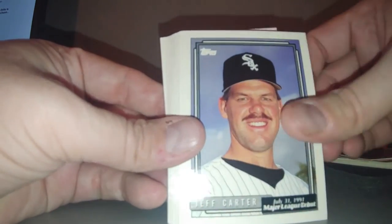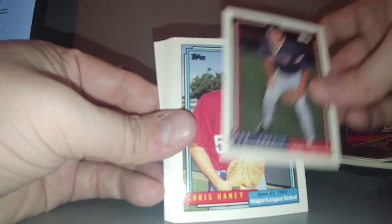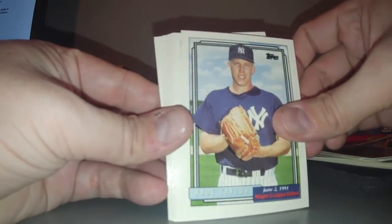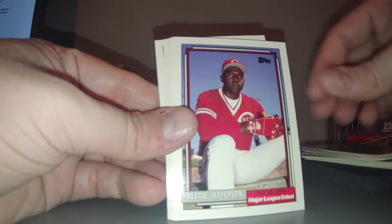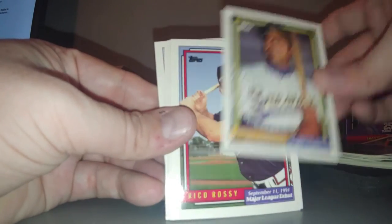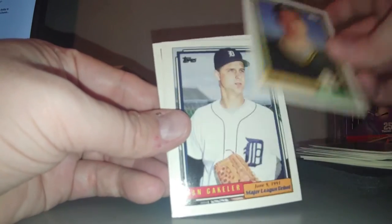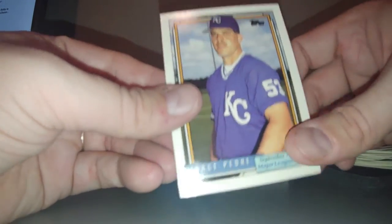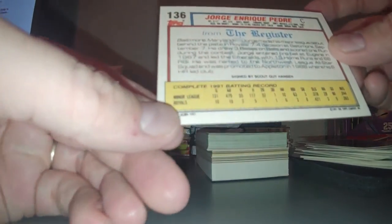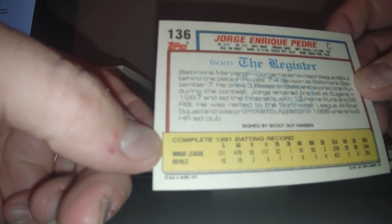Reggie Sanders, Carlos Rodriguez, Jeff Bannister, Bobby Zupcic. So that's interesting to actually pull. Like I said, I think these are still considered rookie cards because I think they came out late 1991, even though they're the 1992 design. Bruce Walton, Jim Austin, Jorge Pedre. And then the date on the bottom of the card is 1991. And then they show the 91 stats as if they're 1992.